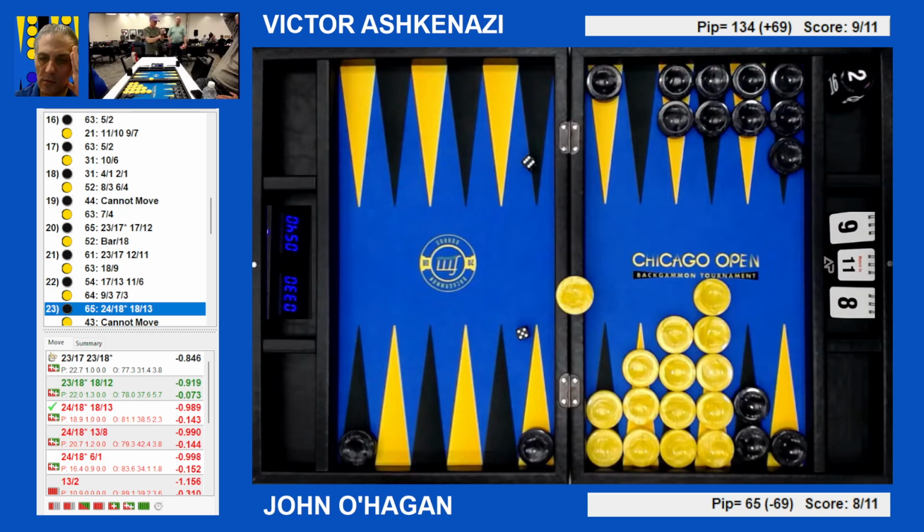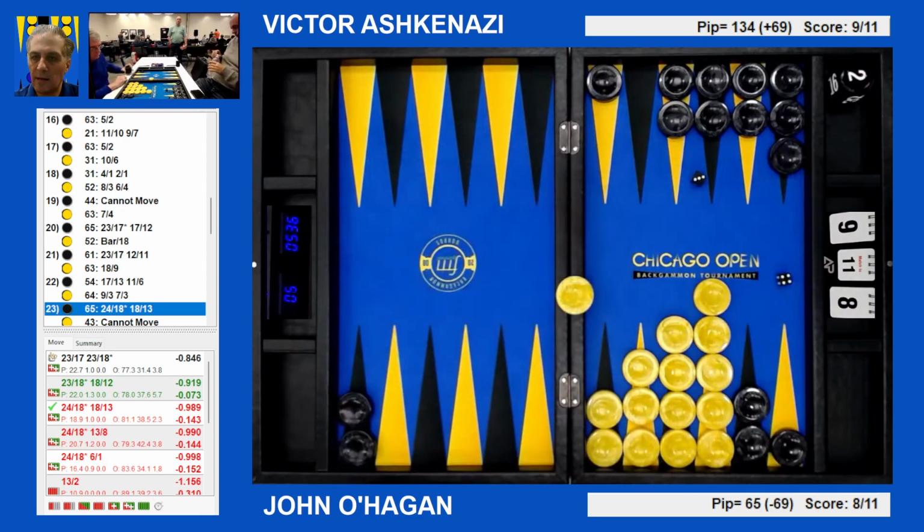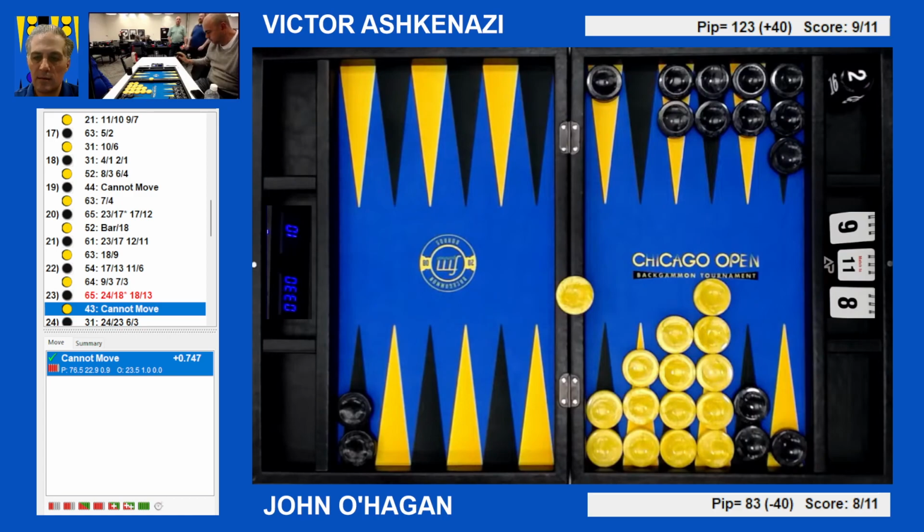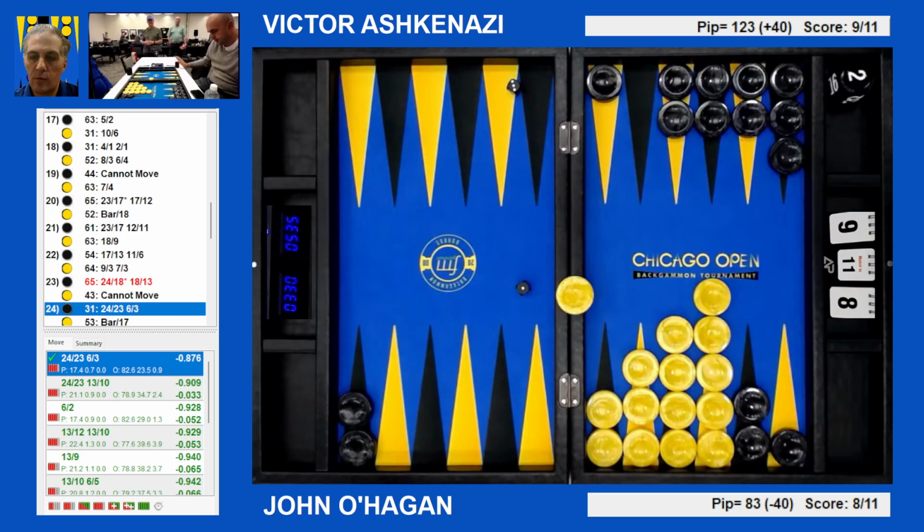Then you're going to be able to remake the 6 point with a 7 or a 12. So that's 6 numbers plus double 6, double 4, and double 3. 9 numbers. John dances with a 4-3. 3-1 for Victor. He's going to safety that one.